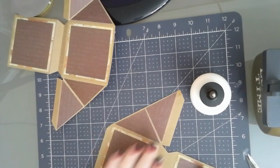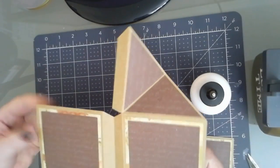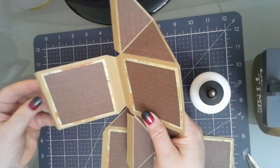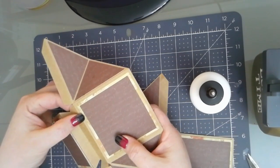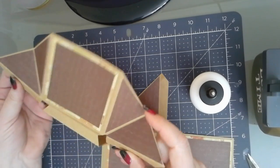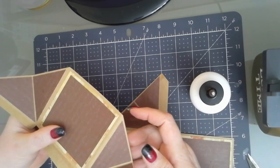Okay, so once you've got all your panels glued on, you're going to fold. And starting with this piece, you're going to fold mountain, mountain, valley, mountain. Then you're going to fold mountain here and here, valley, mountain. Okay?